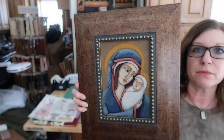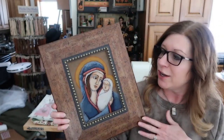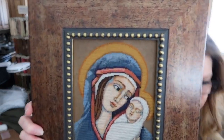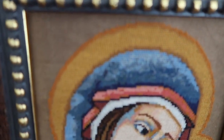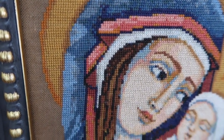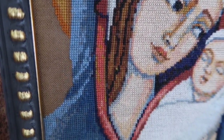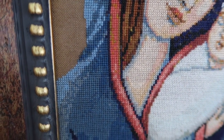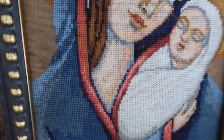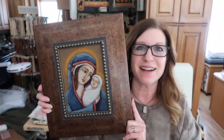And so you can make custom sizes to fit whatever you want. So I want to give you another close-up of this because I want you to see Matthew's beautiful stitching. See what I mean about confetti stitching? But it gives it such an artsy look and feel. It's cool. So there you go, Madonna and Child.